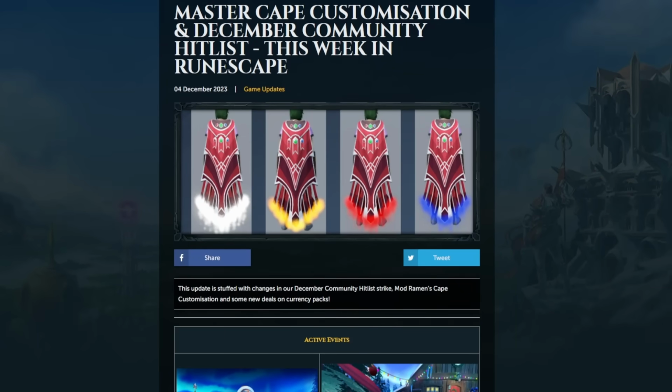We have quite a lot of stuff going on this week, surprisingly. I thought that we would have probably very little before Christmas, but they've actually done quite a lot because we have the community hit list again. So it says Master Cape customization and December community hit list. So there should be some interesting stuff in here.